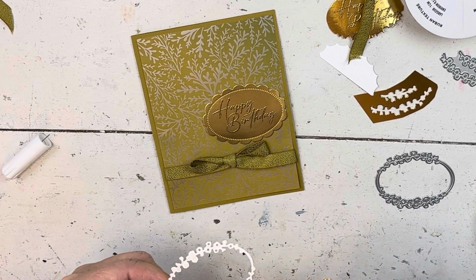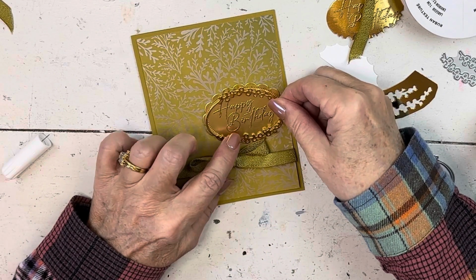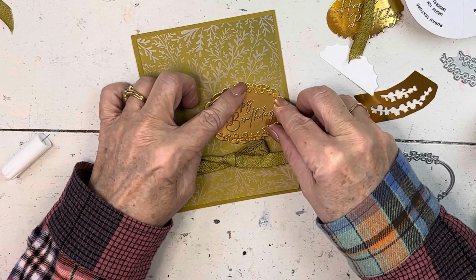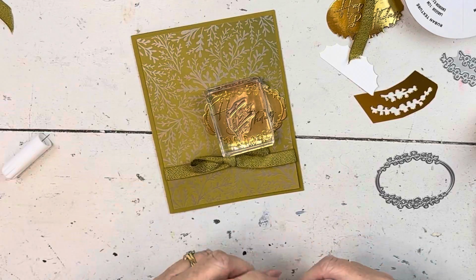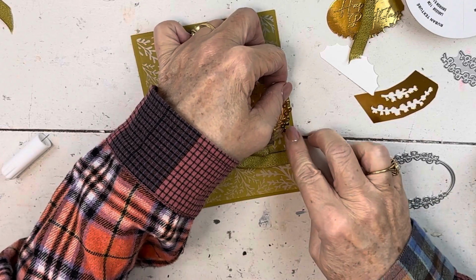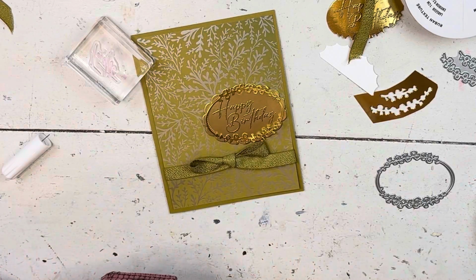Get a little bit. It doesn't take a lot of this glue to hold it down. Just going to put it right over the top. And with the glue, the nice thing is you can kind of move it around. Hold that on there a second. And then we have these, which I'm going to use partly to cover up where I cut. Yeah. We'll do it like this. Make sure there's some glue up here.